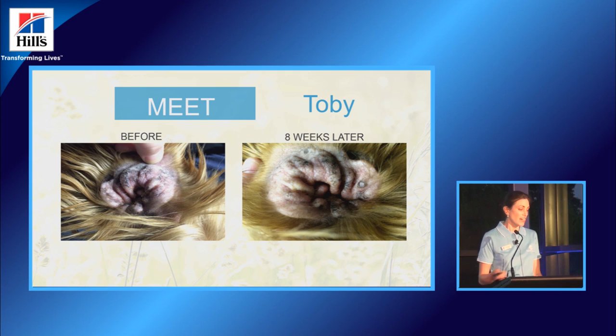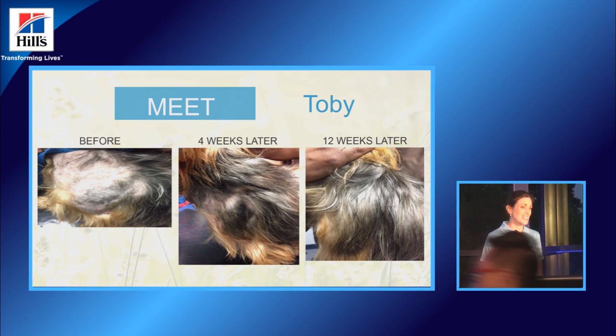And then 8 weeks later, you can appreciate, yes, his skin's not normal, but certainly there's been a bit of improvement there. It's a bit more obvious from these next photos. So this is his skin before. This is looking at his shoulder. So this is his head end up here, and this is his shoulder here, and this is all self-induced. So he's been just ripping himself to pieces, poor thing.